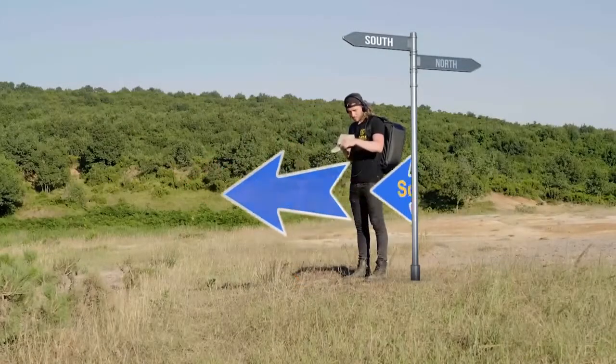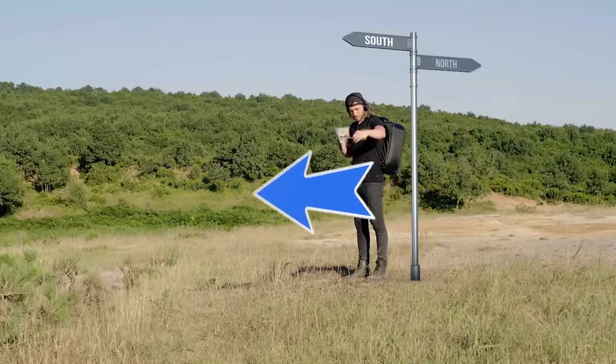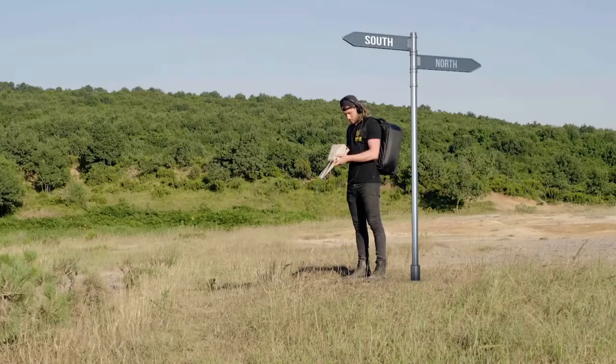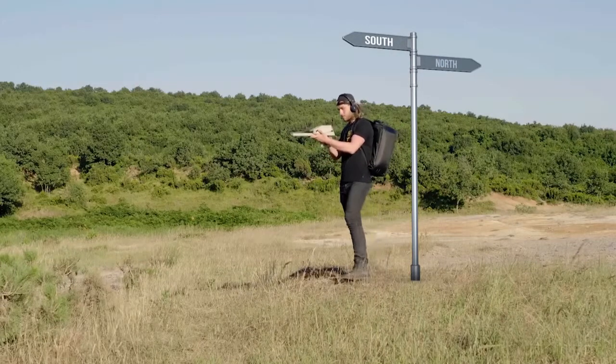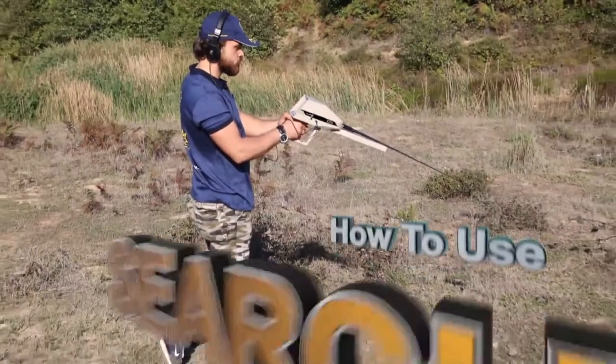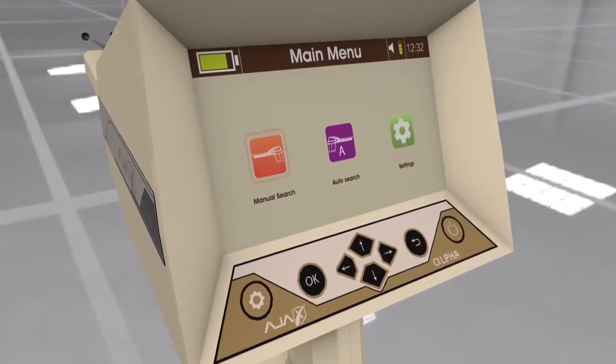3. It is recommended to start the search process from the north towards the south, where the user's back is to the north while facing south towards the target direction, which is the best method to get error-free and accurate results. How to use the search systems. Using the manual long-range locator.